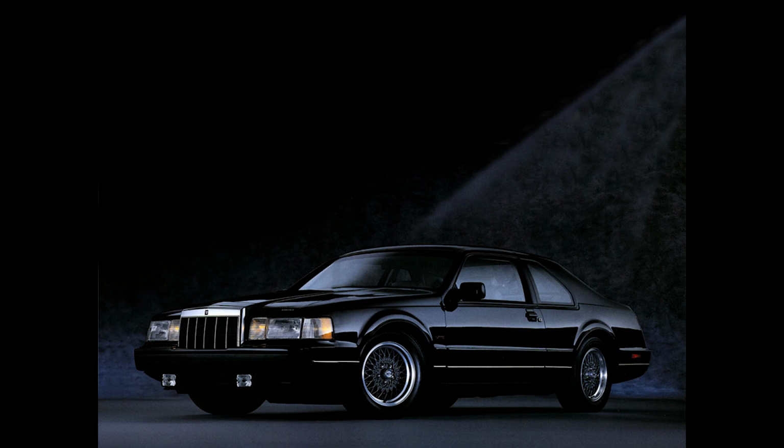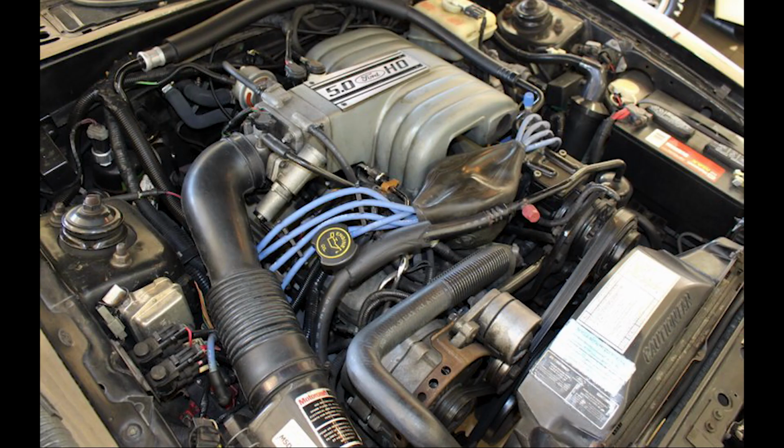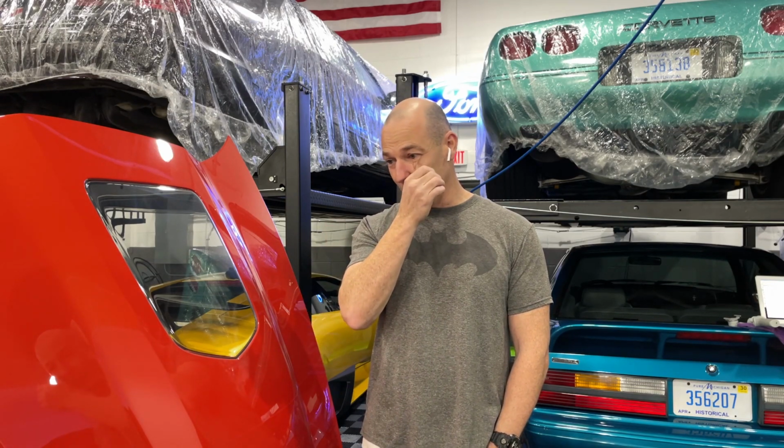My number 2 car, and this is going to shock some folks, but there are some sentimental reasons here, and I also think it's a badass car. It's an early 90s, late 80s, but early 90s are better, Lincoln Mark 7 LSC Special Edition. They just look mean. They had the 5.0 motor in them, so they were like a Mustang-motored, Fox body-esque car, but 2-door on the Thunderbird platform.